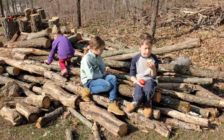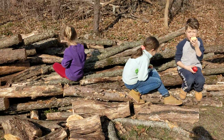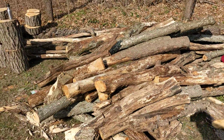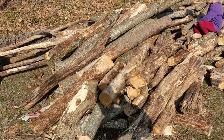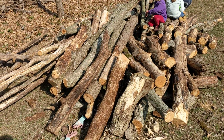These kiddos have been helping me with my firewood prep. We are really excited to be heating the house next year with wood. That's the plan anyway. This is one of the piles of logs that I've hauled out of the woods.